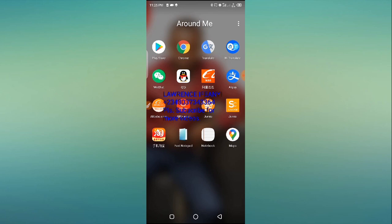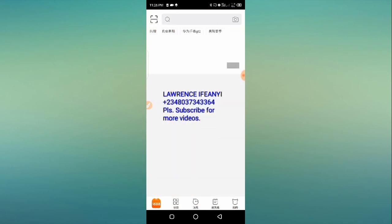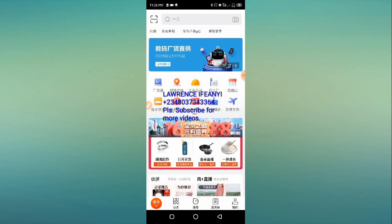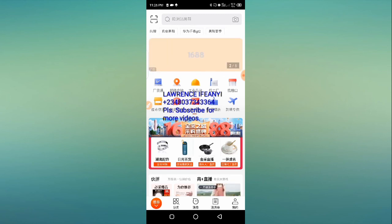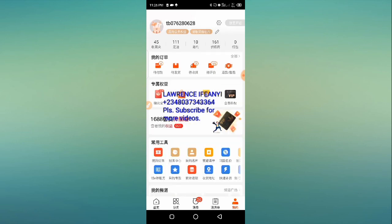Now, in line with that, there's what we call a tracking number. Now, what is a tracking number? When you buy goods from 1688, let me open the 1688 app. When you buy goods, or your procurement agent helps you in buying, after buying, the supplier needs to send out these goods, ship your goods from their warehouse down to the address that your procurement agent added during the time he was buying. The supplier will send these goods down to that address.